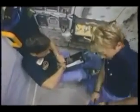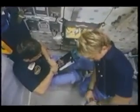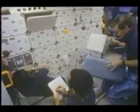Unfortunately, we had a little problem with the goggles early on in the mission, but in this scene, Pinky and I disemboweled it and put it back together, and got it working again so we could continue with the experiment.